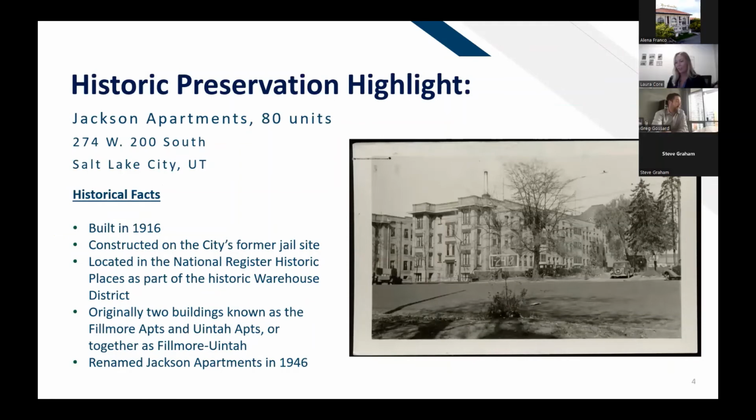Great, thanks, Greg. So obviously Hampstead's experience in preserving historic properties proved to be very helpful. And the community that we're highlighting today is Jackson Apartments. It's an 80-unit community set aside for seniors 55 and older, earning 60% of AMI or less. And it's located right in the heart of downtown Salt Lake City on 200 South and John Stockton Boulevard.